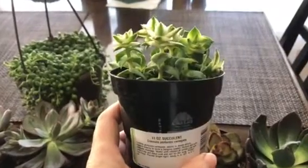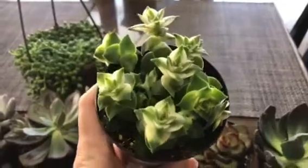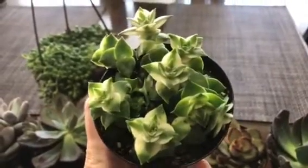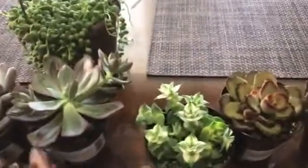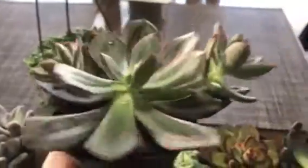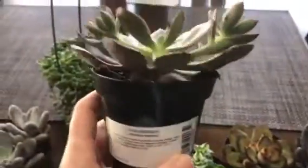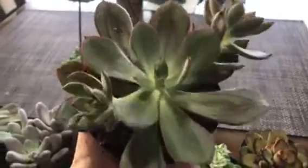And if you watch the live video, I showed this one. This is Crassula perforata variegata. I haven't got a variegated one. This is just gorgeous. This looks like candy. And then this one, look at this. Look at that. I get so excited. Echeveria nodulosa. Gorgeous plant.